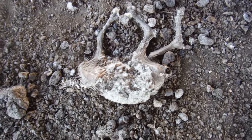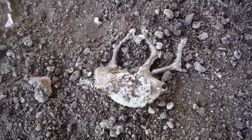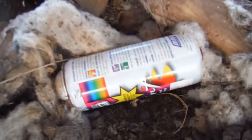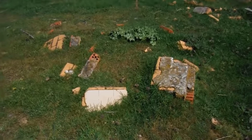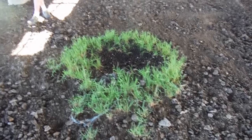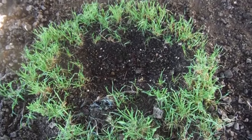There's another dead sheep. This one is a dead lamb. That's really sad. Oh no, there's another sheep here. Another dead animal. Right next to the abattoir is just these remnants and rubble of a house. It's really weird. There's a circular patch of grass. It's like a donut. Pretty cool.